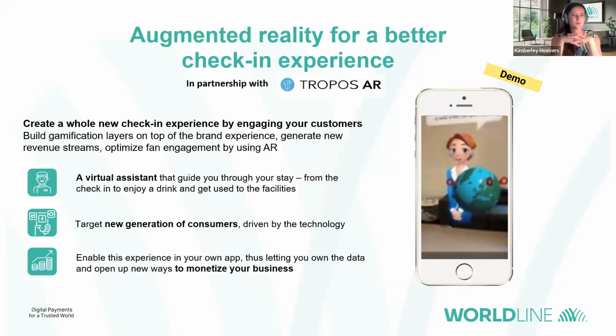Then we have a virtual assistant, which we call Eva. This is deployed on an app, so you can easily download the app as a guest. When you arrive, for instance, at the hotel reception, Eva can give you a tour through the hotel. She can explain how you can perform the check-in at the reception desk. She can also tell you what nice excursions are available, at what time you can go to the restaurant, what the opening times of the bar are, and so on and so forth. That's also something which we can offer you together with one of our partners.